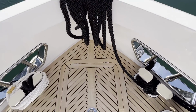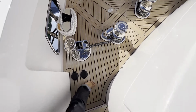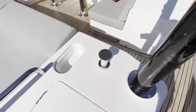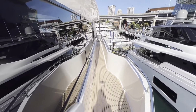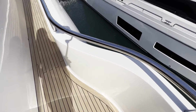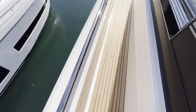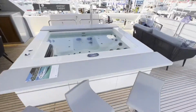Here's your anchor here. All right. Give you another look from this side. Very nice, spacious boat. Look at the slide, it goes up and down. Very nice, actually, very nice high rail. Okay, and guess where we are? We are back here on the flybridge.